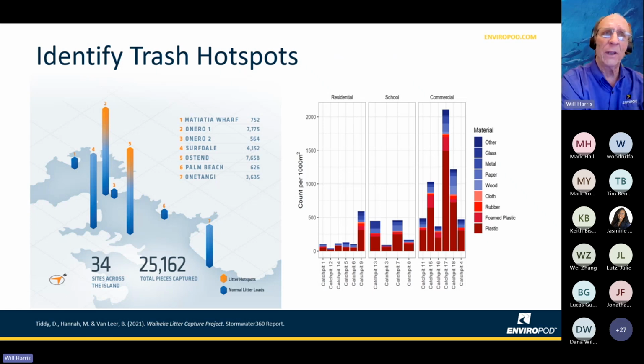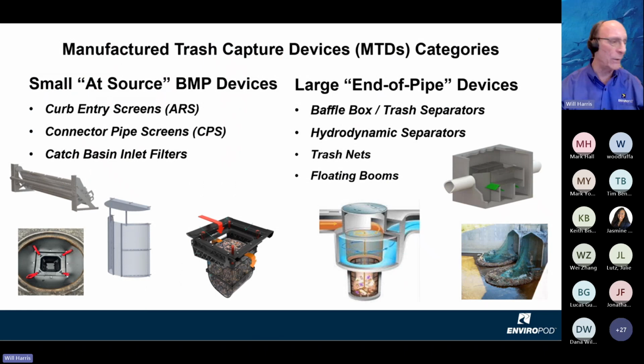As an organization, we have helped cities as well as other agencies address and identify where trash hotspots are. That's where things can make a difference and be the most effective, instead of just placing devices or one big end-of-pipe system where you may not have a lot of trash at certain spots, but you do have at others. That also defines what eventually is going to be your routine management and maintenance of those particular drainage areas.